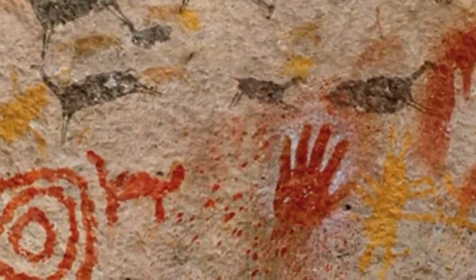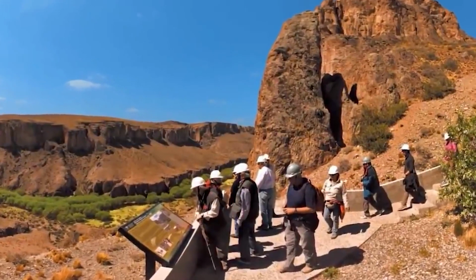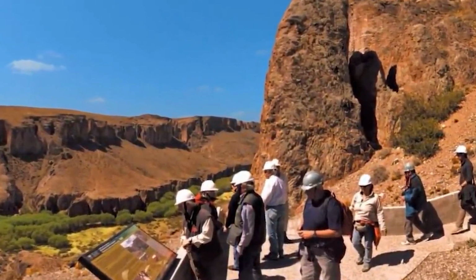They used mineral pigments to make the images, like iron oxides to get the reds and purples, manganese oxide to make black, and so on. The site became a UNESCO World Heritage Site back in 1999, and people were glad. It's not every day you stumble upon a cave that's filled with sprayed hands dating to 7,300 BC.